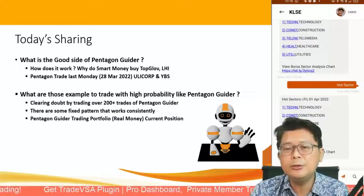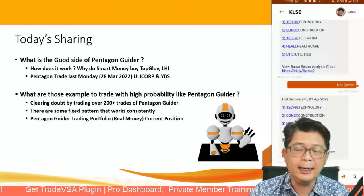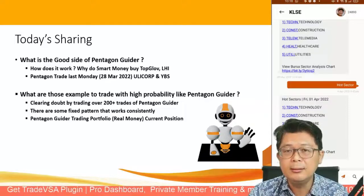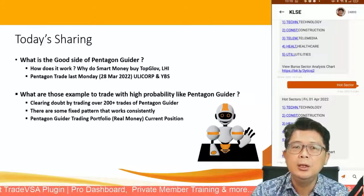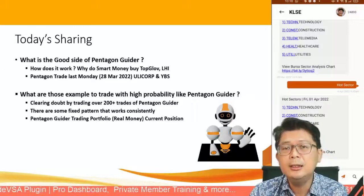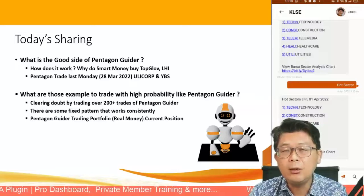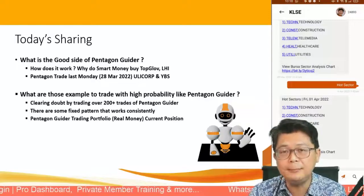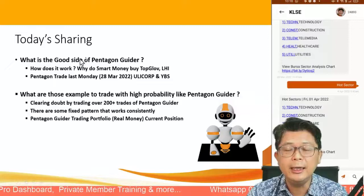And then once you get through that, you will see some sort of fixed pattern will work again and again and again. And these are the opportunities that you must capitalize on. Make sure the feeling of emotion doesn't hinder your chance of moving forward to become a trader, an investor. That's really all what we're trying to do in our Pentagon Guided Trading portfolio, to show you that when you have fixed rules based on fixed patterns and you trade consistently, you're able to make money, which I'm going to share with you today.